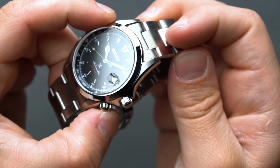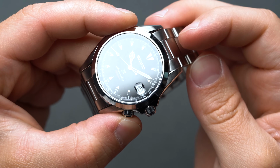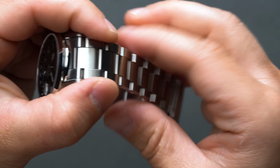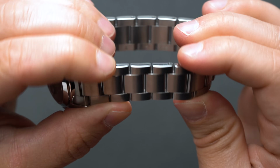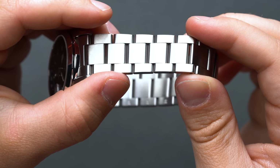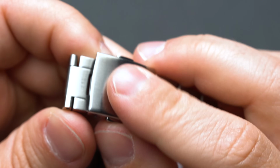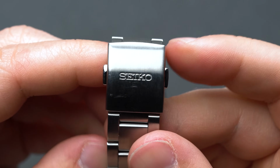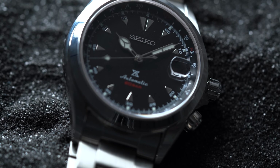Sure, the premium case goes a long way to differentiate it from its lower-cost field watch contemporaries, but so does a stainless steel bracelet. Apart from the fact that you don't typically find a field watch with a stainless steel bracelet, just because they're heavy, the Alpinist Land's 20mm unit is certainly well made, carrying over the same finishing as the main case and a very straightforward branded push clasp with 2 micro-adjustment slots for fine-tuning the fit on the wrist.